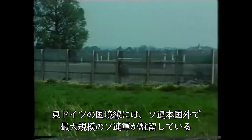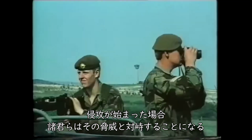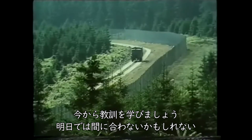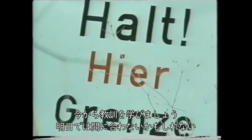Beyond the East German border is the largest Soviet force outside the Soviet Union. And if the invasion ever comes, many of you are the soldiers who will have to face it. You need to have the answers ready before the problems arise, and learn the lessons today, because tomorrow could be too late.